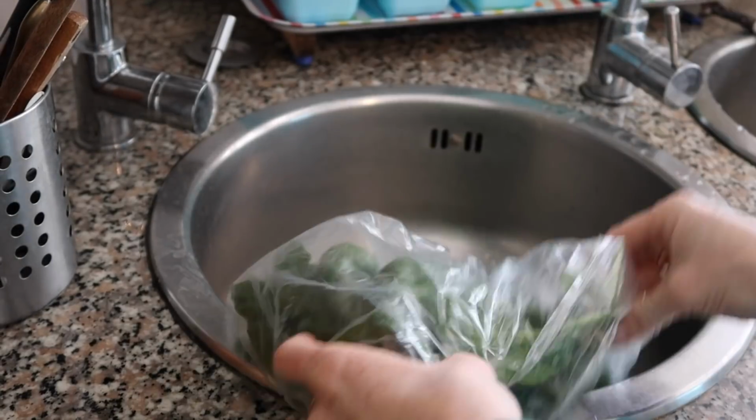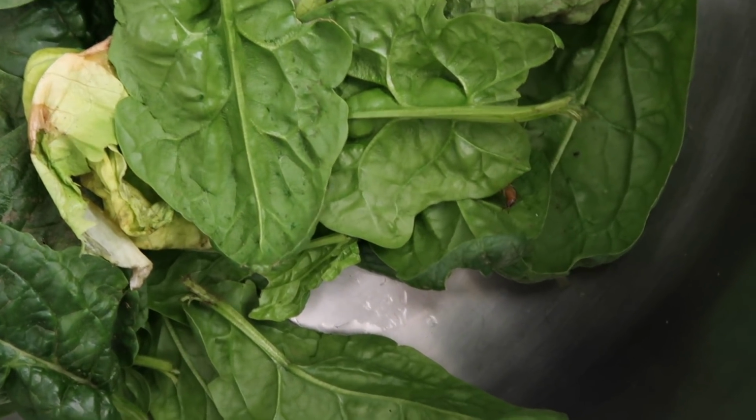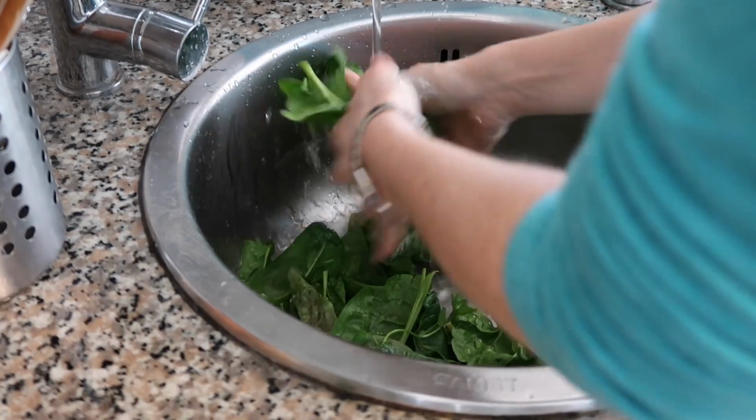For lunch, I'm gonna do some black rice with wiggly animals. It's an earwig. Get off my spinach. I'm going to do some black rice with spinach and tuna.